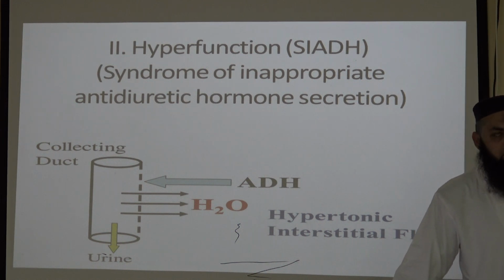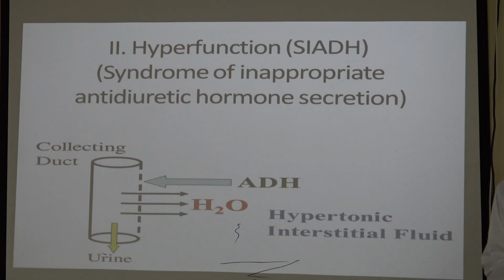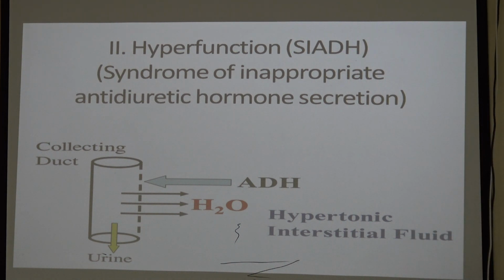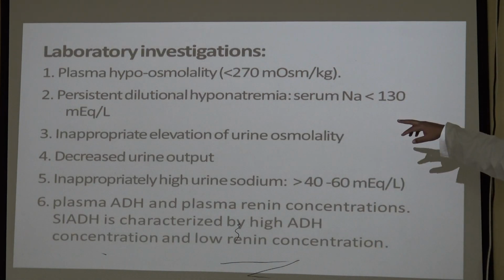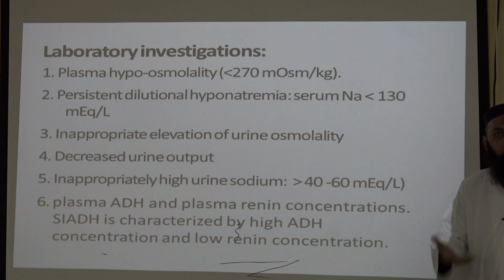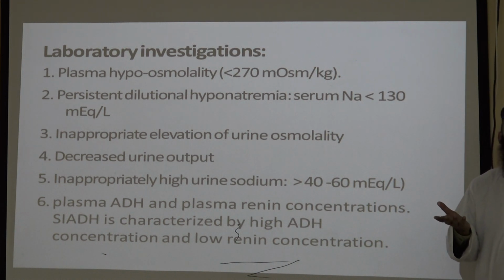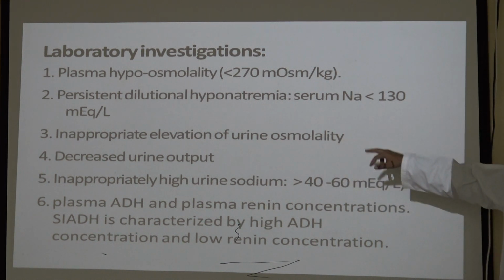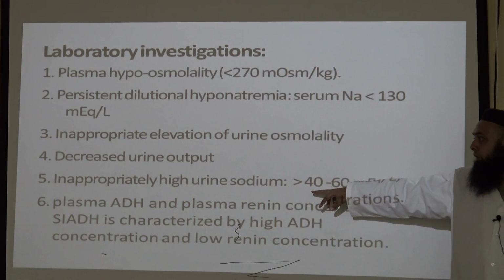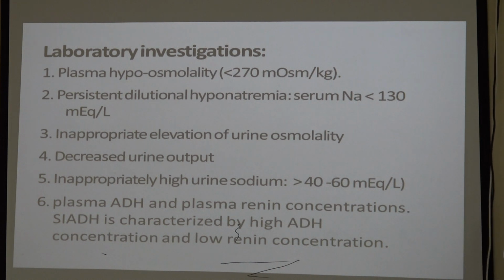Now the hyperfunction. We have discussed the hypo, now hyper. This is called syndrome of inappropriate antidiuretic hormone secretion, SIADH. So now what will happen? What about the urine volume? More retention. What is the osmolality? Good. So same thing. Plasma hypoosmolality because of more water retention. Persistent dilutional hyponatremia with more water, so dilutional hyponatremia means the sodium level will be diluted. Elevation of urine osmolality. So less urine, more osmolality. Decreased urine output, inappropriate high urine sodium. So less volume, more sodium will be there.